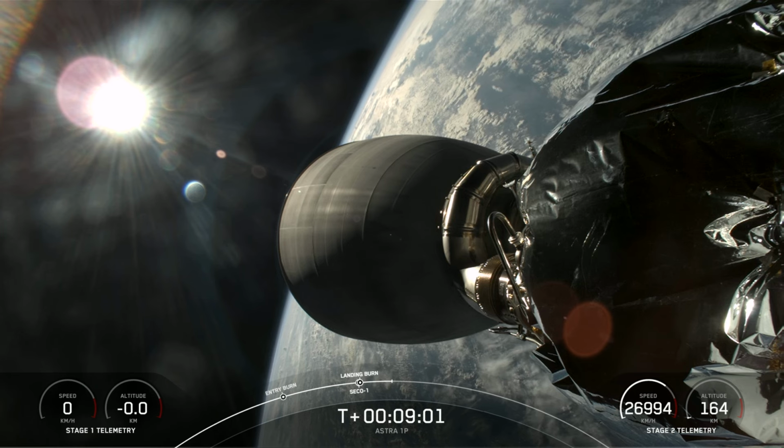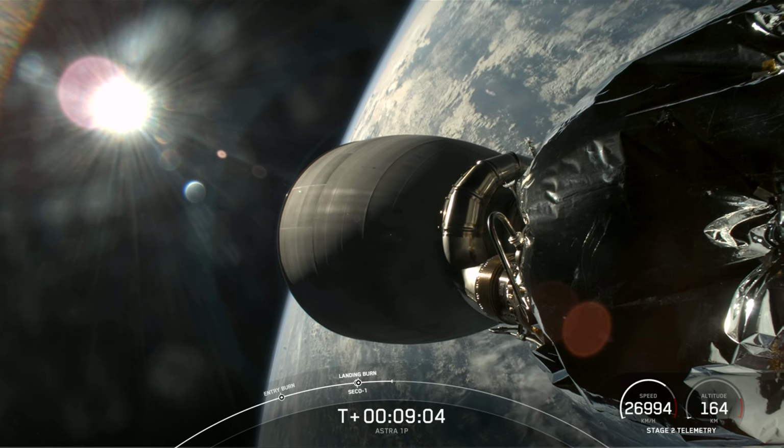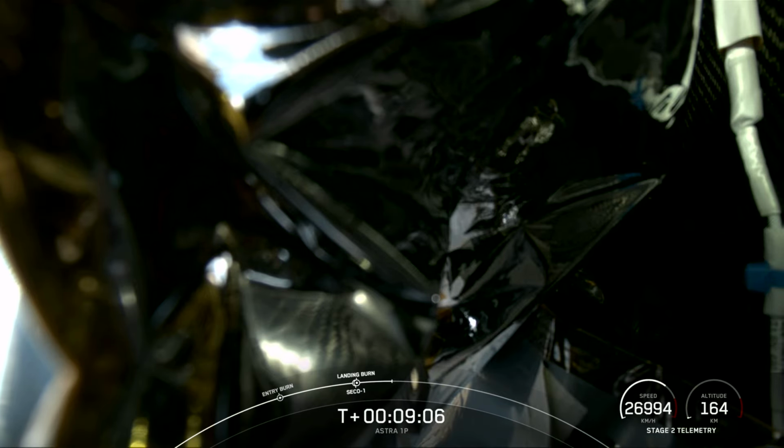Pretty cool. Now, while all of that excitement was happening, we also had great news on the second stage. We heard confirmation of SECO 1, and we also heard confirmation of good orbit. So that tells us that we've got nominal orbital insertion.